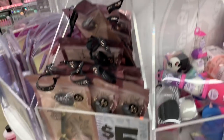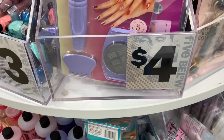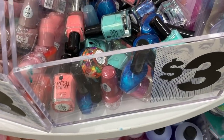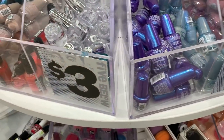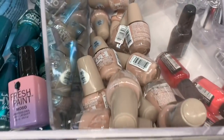Okay, and then down here, we have the Jade facial rollers for $5, the Nail Art stamping kits for $4. I love this brand, Fresh Paint Nail Polish. It's so, so good. We have LA Colors, the LA Colors Gel. This is a really popular color right now.